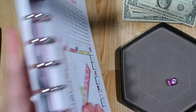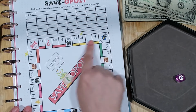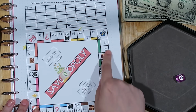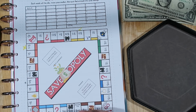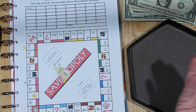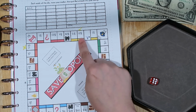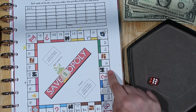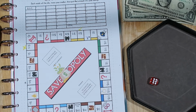Last time we played Save-opoly, I landed here, and we are going into some higher totals here. This end of the board is a little scary, so let's hope that I don't get in over my head. I've got 2 dice here to roll. Let's go. We're gonna go 8. So 1, 2, 3, 4, 5, 6, 7, 8. We land on the railroad for a total of $28.